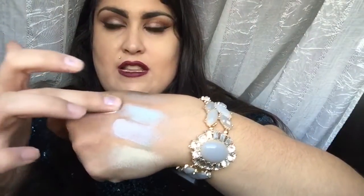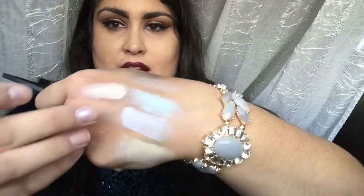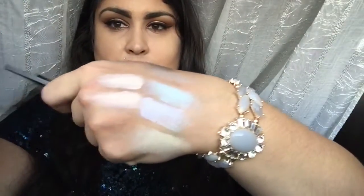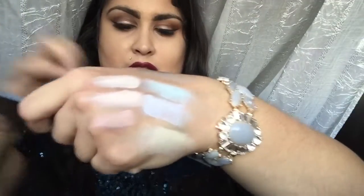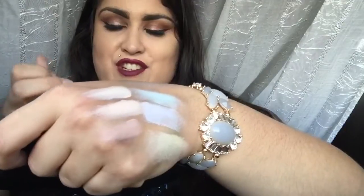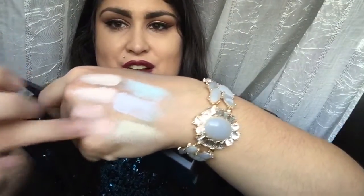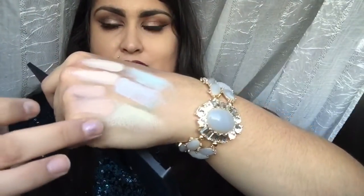Then the second shade in the second row. The third shade in the second row. The fourth shade in the second row. The fourth shade, the first shade in the third row, the second shade in the third row, and the third shade in the third row.